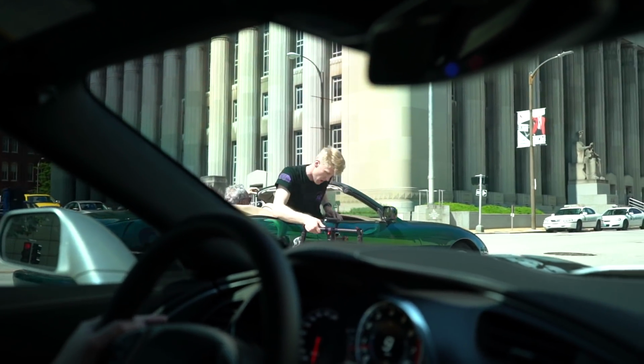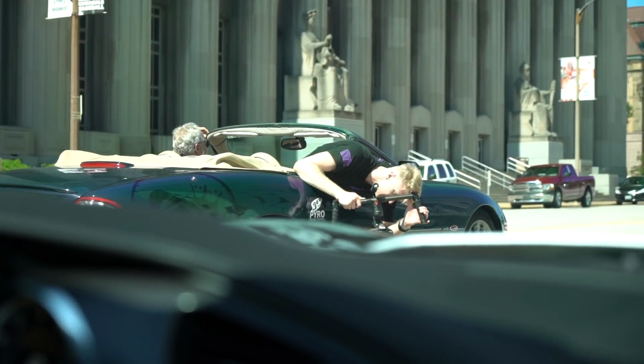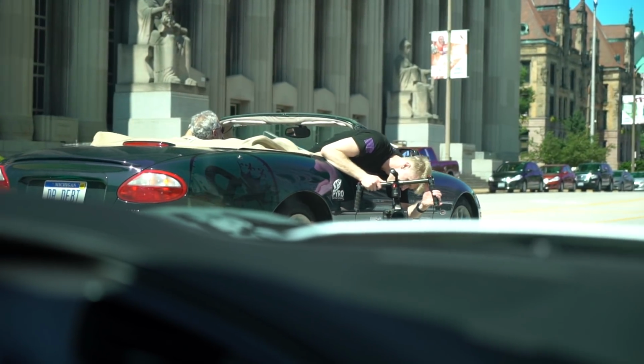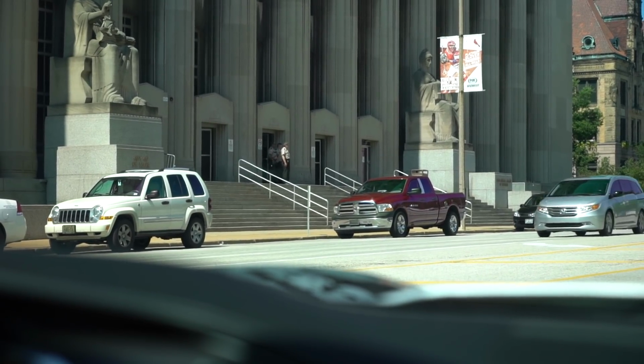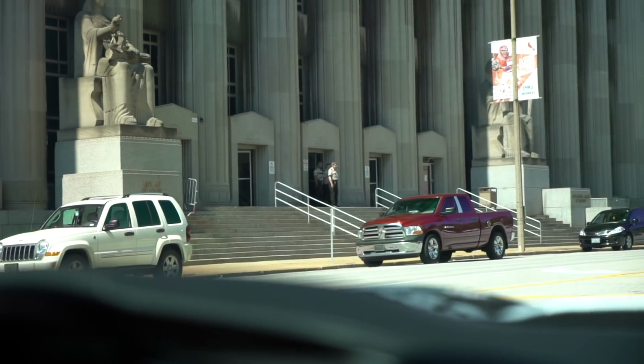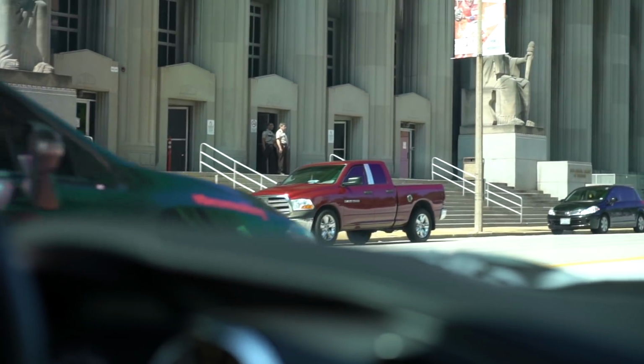Shout out to all of us just breaking that red light. Right in front of it. When do you want us? Give them more! I wonder if one of these guys is the guy we flew by yesterday.